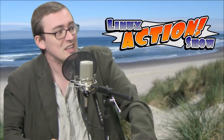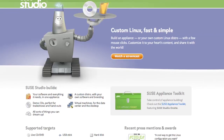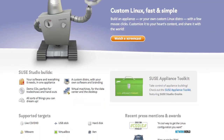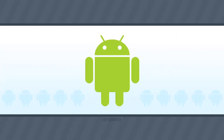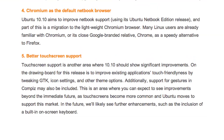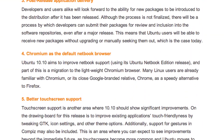This week on the Linux Action Show, we get the insider scoop on the openSUSE build service and SUSE Studio. Find out how these two services alone could change the landscape of Linux forever. Then we bust out an Android app pick so rad it just might help you run from the cops. Then we wrap up our news segment with the top 5 features of Ubuntu 10.10, plus so much more. Oh, this week on the Linux Action Show.